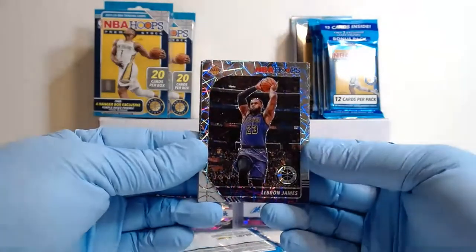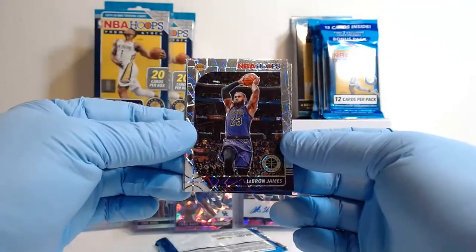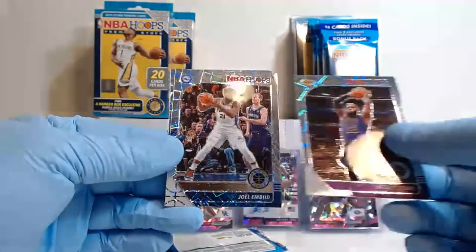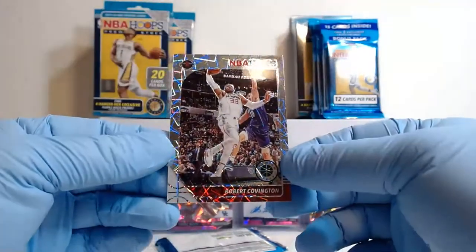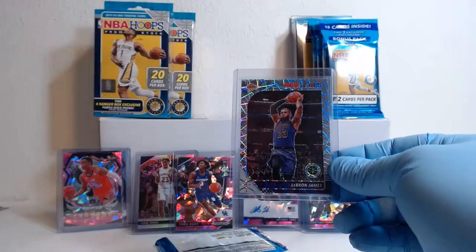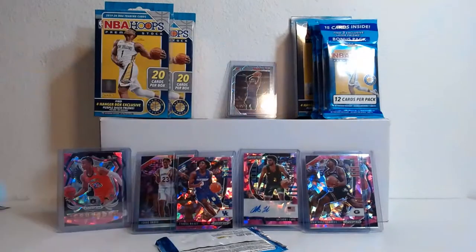Right off the bat, look at that, to the Lakers. That is a laser LeBron James. Sick. Okay, if Lamb was waived by the Pistons, it'll go to the Pistons, that was the last team he was on. So if he did have a team, here we go: to the Lakers, LeBron James, silver laser; Joel Embiid to the Sixers; and Robert Covington to the Rockets. First card, LeBron James, silver laser prism. That pays for the Lakers break. Well, LeBron.